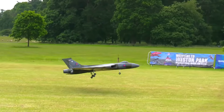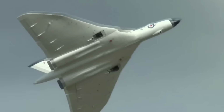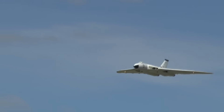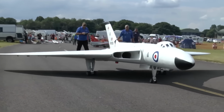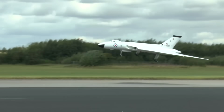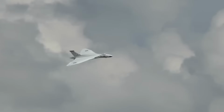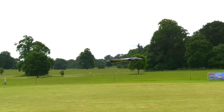Its flight characteristics include smooth takeoffs, agile maneuvers, and the ability to perform the iconic Vulcan howl during throttle transitions. The RC Vulcan is a crowd favorite at air shows, known for its distinctive design and impressive flight performance. It stands as a tribute to British aviation engineering and Cold War history.